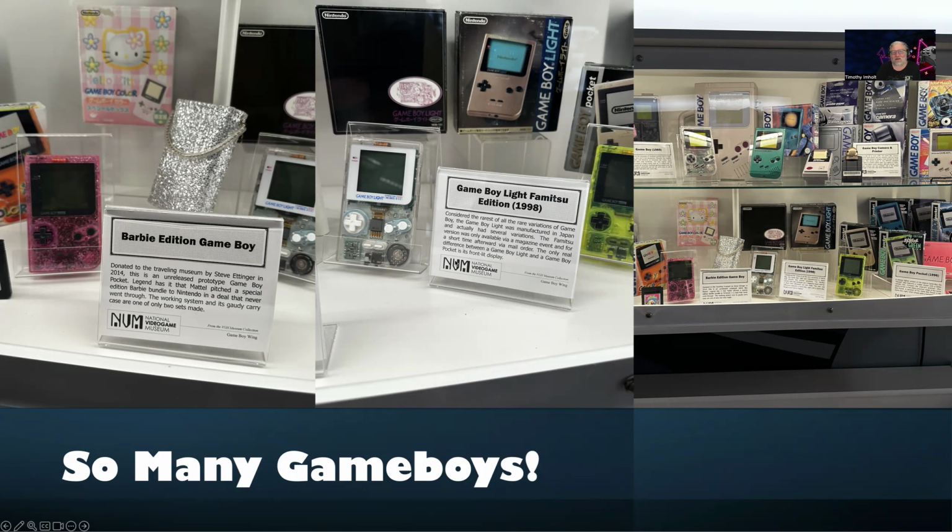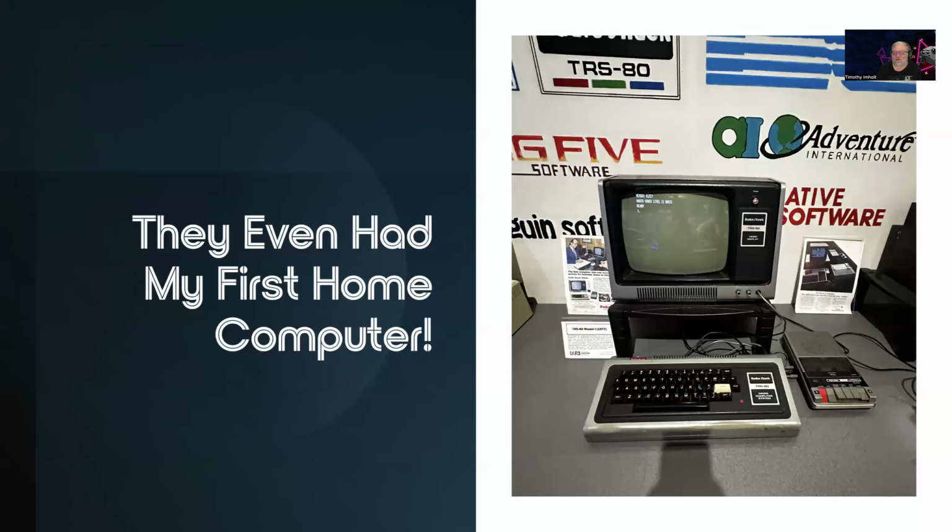This was a shockingly rare edition. It was manufactured in Japan, had a couple variations, but sure enough, there it is in the museum. All for your $13 admission price, or $14, I think, to get in.